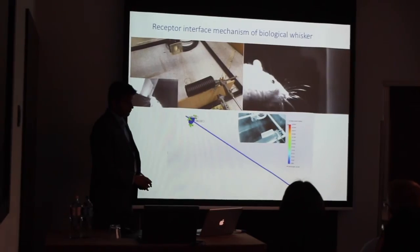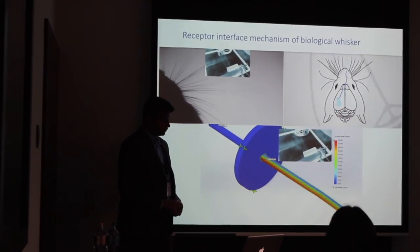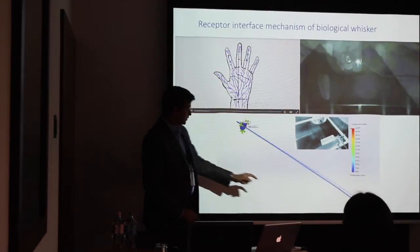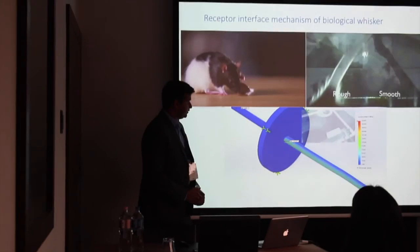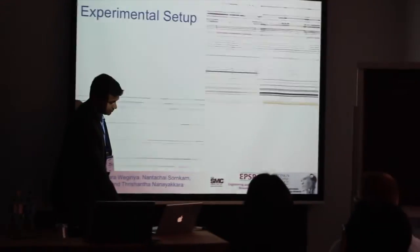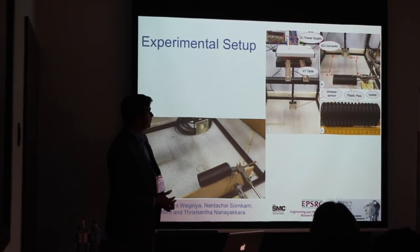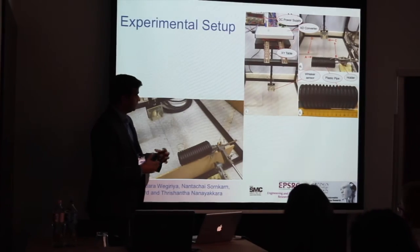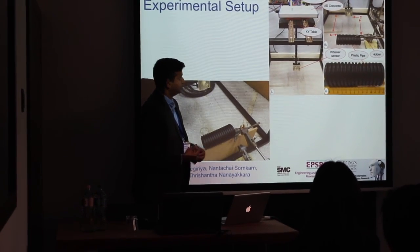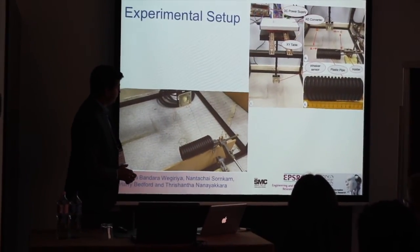The bottom simulation video shows the stress generated on the base of the whisker shaft when there is a deflection of the whisker tip. This is the simulation when force is applied to the whisker tip and the base stress. This is the experiment setup. Here we use the A to D converter, an X5 cable to move the whisker sensor, and this is the plastic pipe used as the object for the experiment. This video shows how the experiment is carried out.